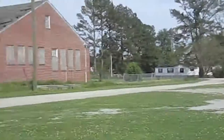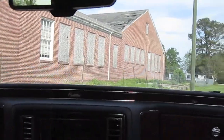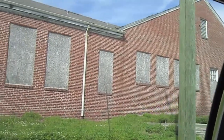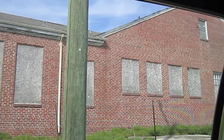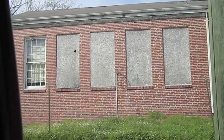Right here is where I went to school. Right here, slow down a minute. Where those windows are high up there, the auditorium, that's where the stage was to the auditorium. The window this way was the boys' bathroom. The windows this way was where I had my seventh grade classroom. Eighth grade classroom.